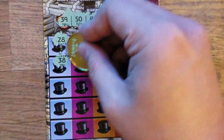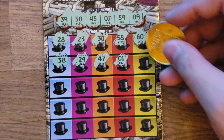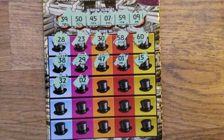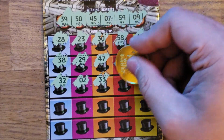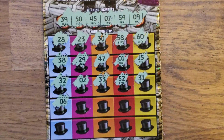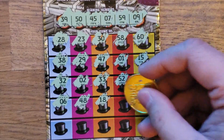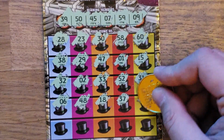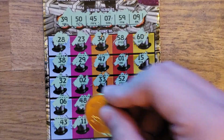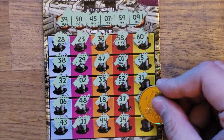38, another one off. 29, 47, number 1, 15, 32, number 2, 33, 52, 31, number 6, 48, 18, 37, 49, last row, 43, 11, 44, 14, and last but not least, 19.